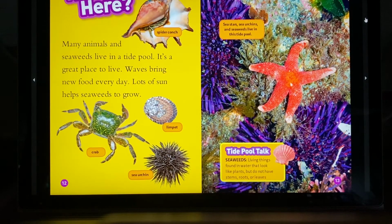Who lives here? Many animals and seaweeds live in a tide pool. It's a great place to live. Waves bring new food every day. Lots of sun helps seaweed grow. Let's see, we got here crab, sea urchin, limpet, spider conch. Ooh, sea stars, sea urchins, and seaweeds live in this tide pool. Seaweeds, living things found in water that look like plants but do not have stems, roots, or leaves.